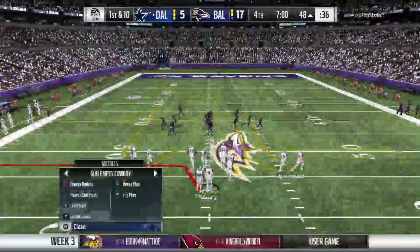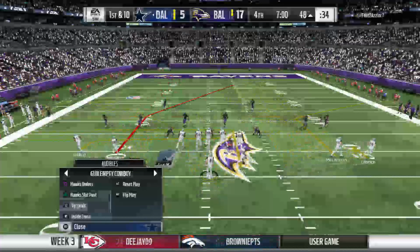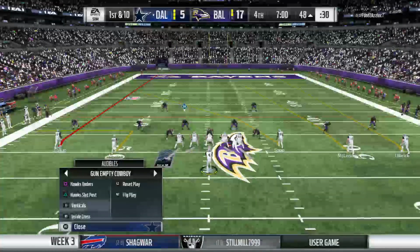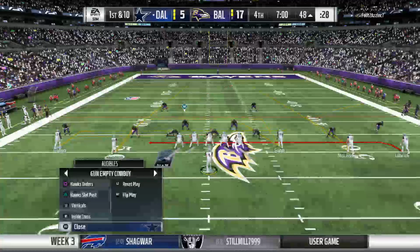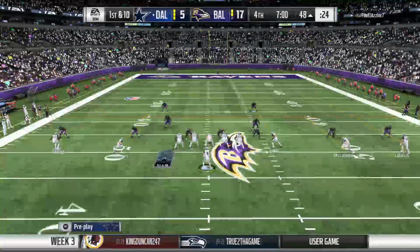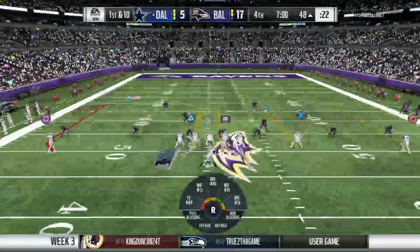So in Raven territory now, here's a 1st and 10 at the 48-yard line. All right, here we go. Green, 39. Green, 39. All right, now, lucky 56.